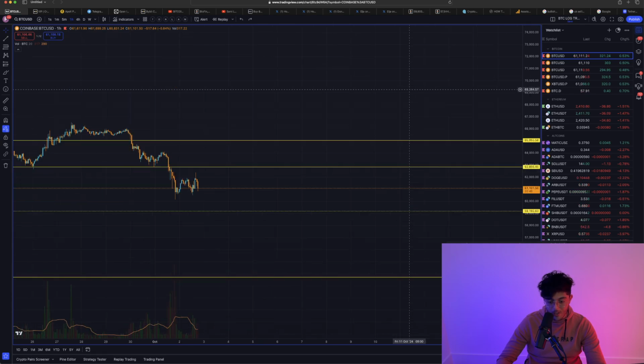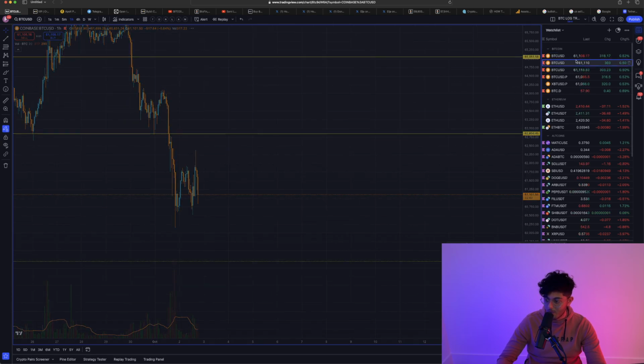I don't know what's happened with my chart here. Something really weird is going on, but let's see if we can just take a different chart altogether. But we have managed to get a very, very small bounce here, which, you know what, I'm not super over the moon about. It is what it is. We'll take it as it comes.